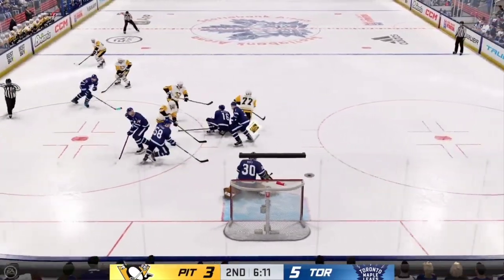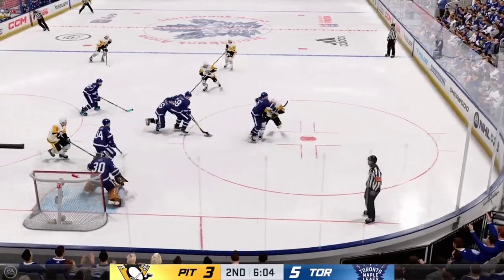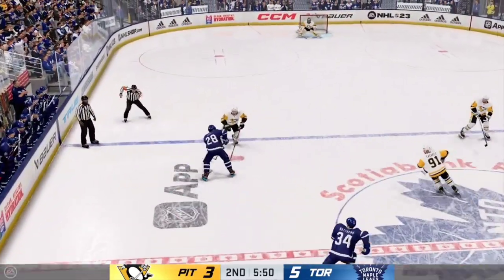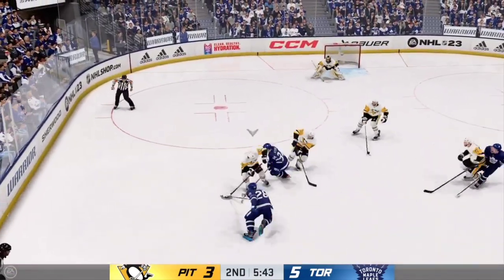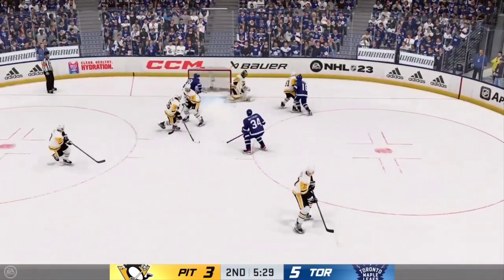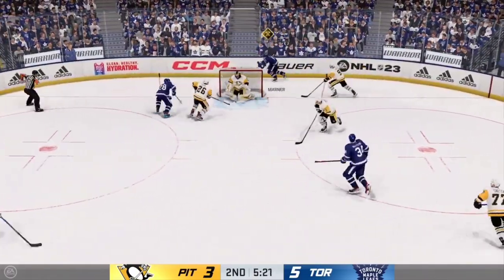Tavares has won the draw. They'll go to work offensively. And play rolls on as he came up with a nice stop there. Goalies love the butterfly. They know they've got a lot of the net covered, so he slides across. Doesn't worry about this shot. Puts it on net and makes the save.